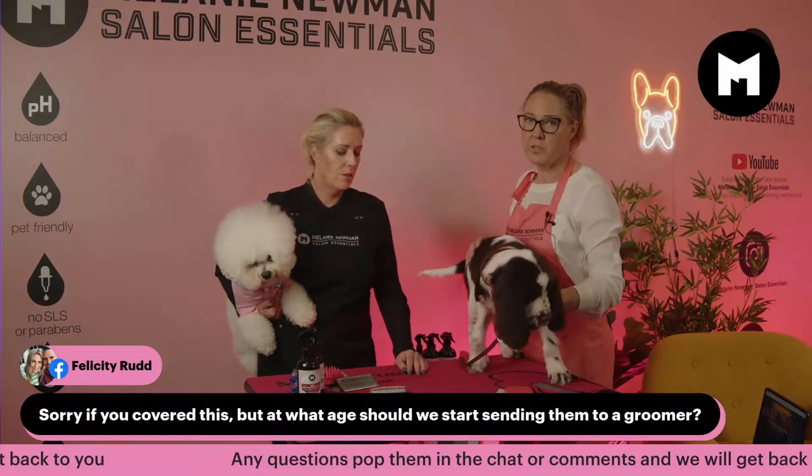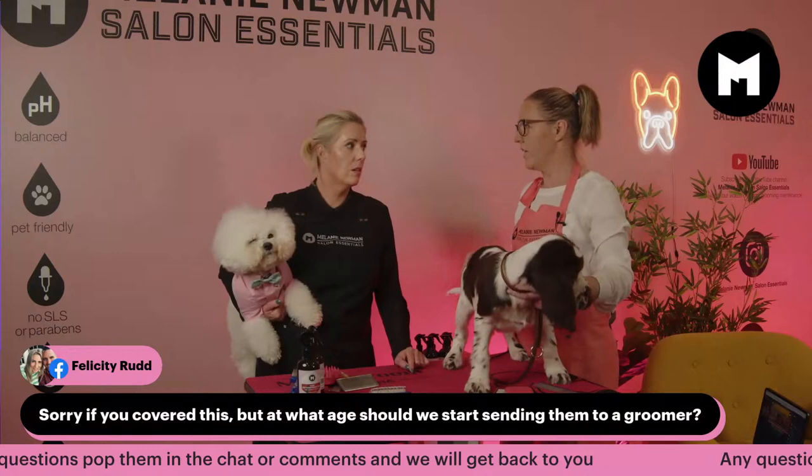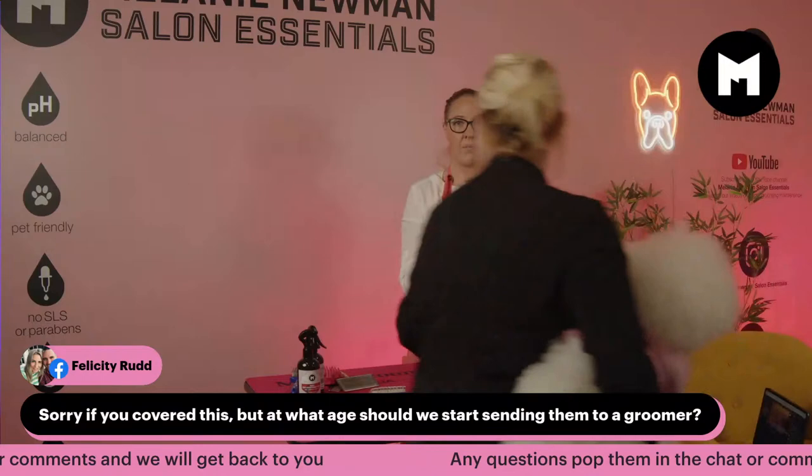Sorry to cover this, but what age should we start sending them to a groomer? Oh, yeah, that's a good one. I think so. Most groomers will take their clients from 10 days after their C5 vaccine. Their last one. Some will get it on their second one. Some have a third one. But as long as it's a C5, 10 days after, that's what you want to aim for.